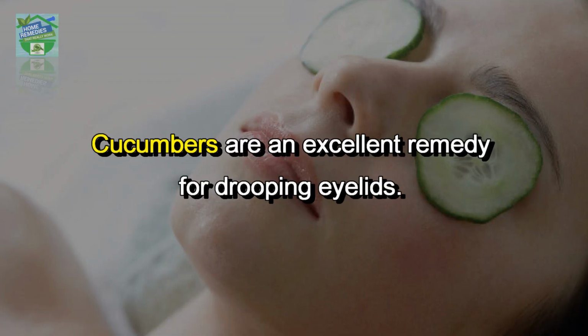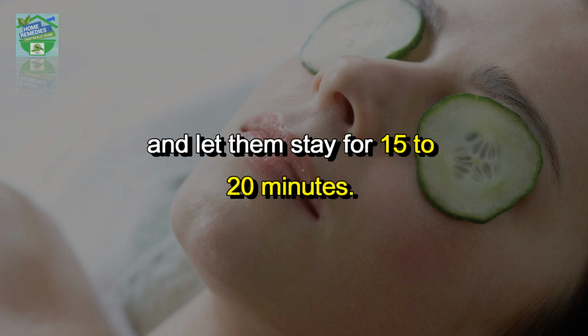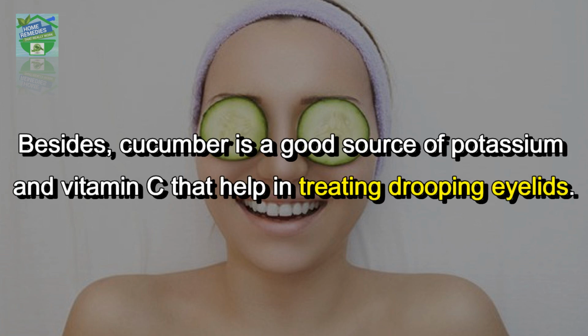Cucumbers. Cucumbers are an excellent remedy for drooping eyelids. All you need to do is put some slices of chilled cucumber over your eyelids and let them stay for 15 to 20 minutes. Cucumber is good in hydrating skin and restoring skin firmness, which is the need of the hour. Besides, cucumber is a good source of potassium and vitamin C that help in treating drooping eyelids.